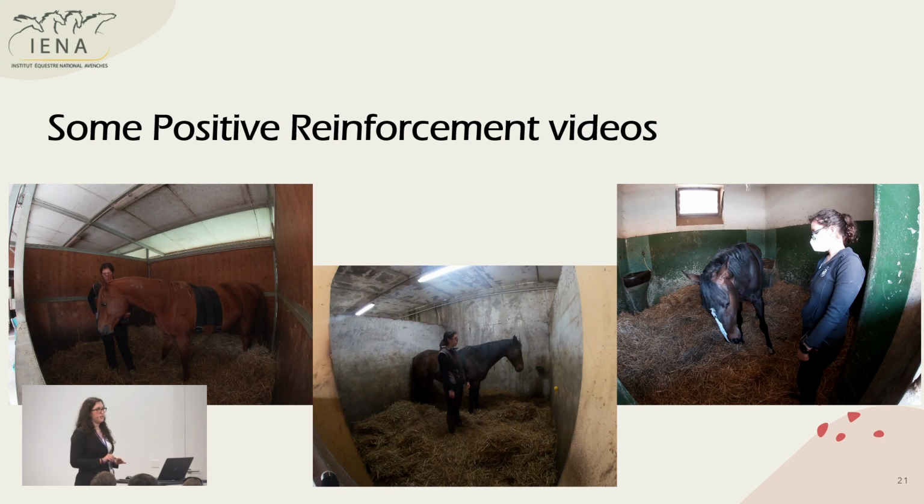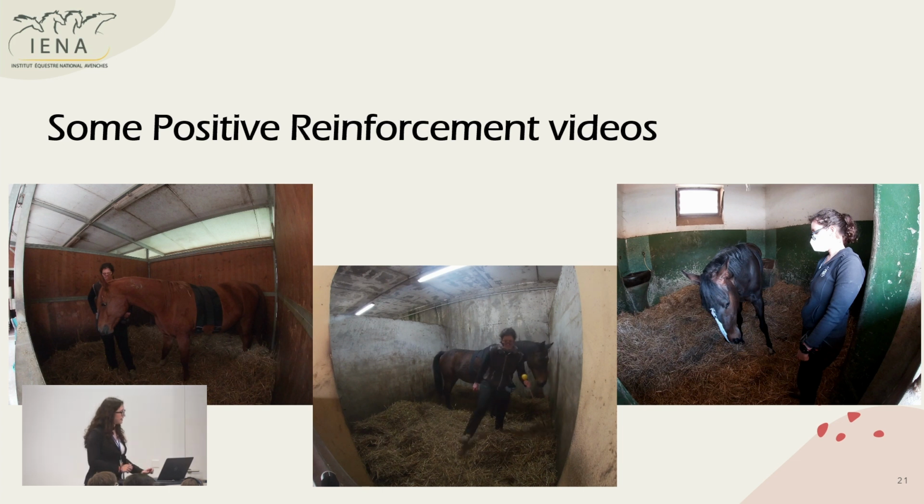These tests are 5 minutes long. So I need 5 minutes to teach this to the horse. The horse learned very, very fast, in both positive and negative ways. In this case it's beautiful because the horse looks at me and says, I have to do this, okay, I do. And then he goes to touch the target.